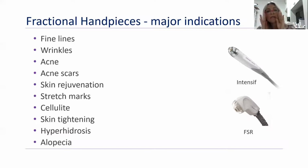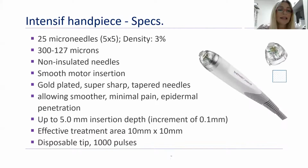So when we're talking about ablative handpieces, we have 2 in this device, which are the Intensive and the FSR. You can see here the indications. You can treat a lot of indications with it. My favorite indications are wrinkles, acne scars and surgical scars. Of course, you can also do skin tightening, and you can treat other indications I will show you shortly. So this is the Intensive handpiece.